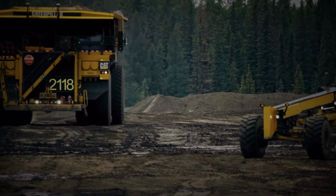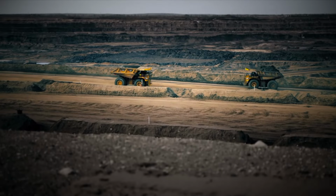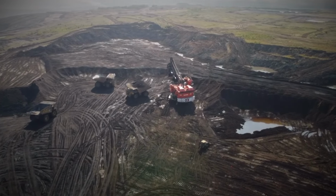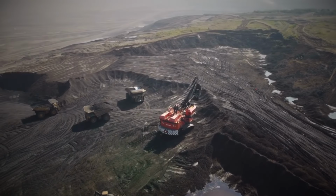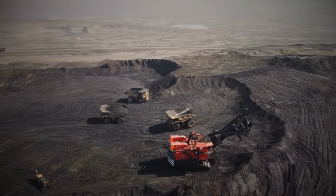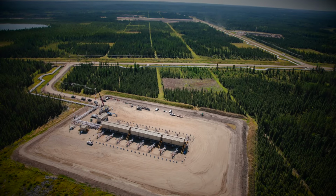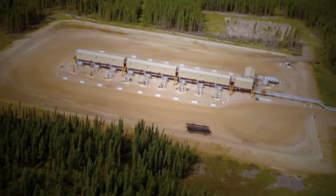When you hear the term oil sands, most people picture huge mining operations, which have a massive footprint, moving millions of tons of ore and overburden every single day. While mining has been around for almost 60 years, it only accounts for about half of all oil production from the oil sands. The other half is extracted deep underground with very little land disturbance, much like conventional oil.